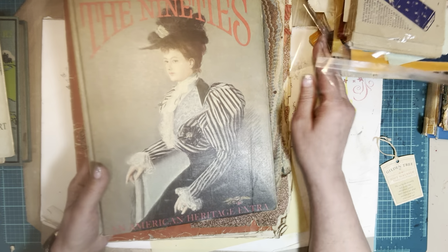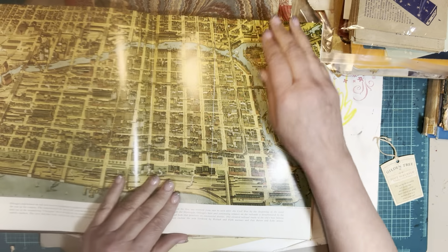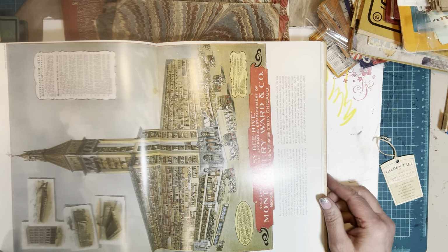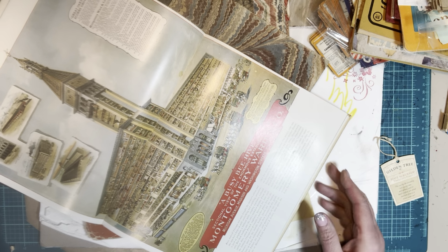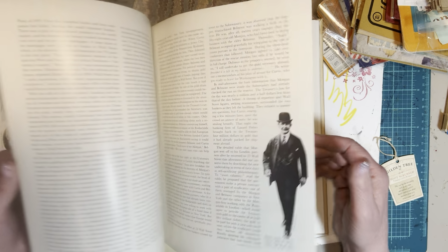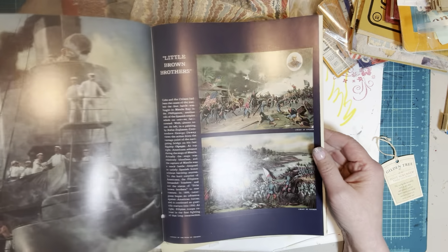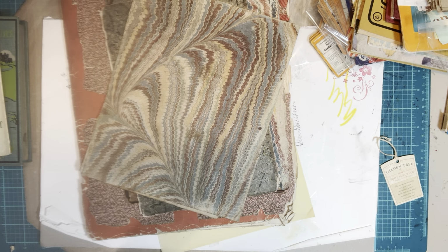And then this, I wasn't sure if I should grab it, but I did. An American Heritage Extra, the 90s. So it's about the 1890s. Montgomery Ward and Company in Chicago. Wasn't Sears in Chicago too? It'll be interesting to look at and read some of it. And I might make a big journal out of that. I don't know. Smash book or something.